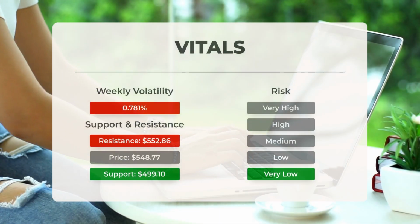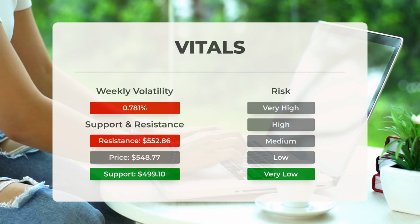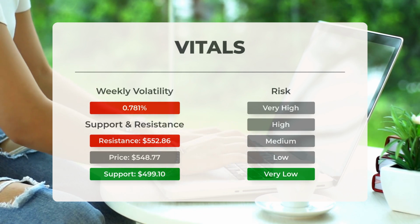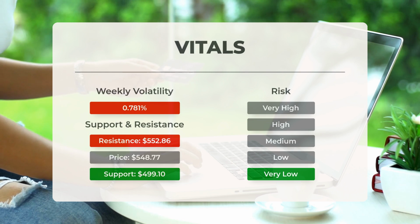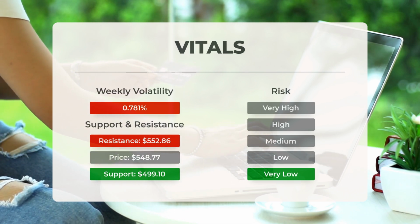Support, risk, and stop loss for VOO. On the downside, the exchange-traded fund finds support just below today's level from accumulated volume at $499.10 and $465.52. There is a natural risk involved when an exchange-traded fund is testing a support level, since if this is broken, the fund may then fall to the next support level.